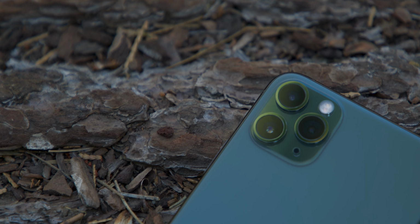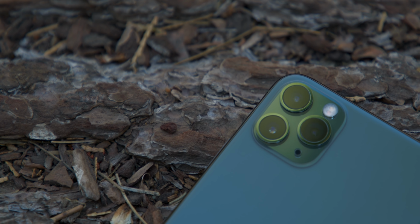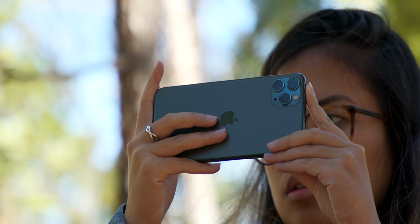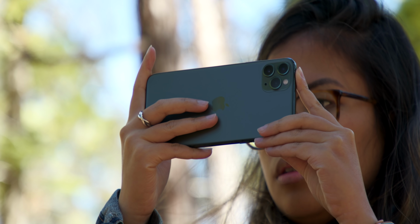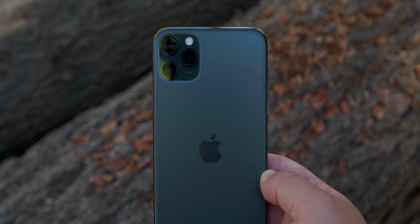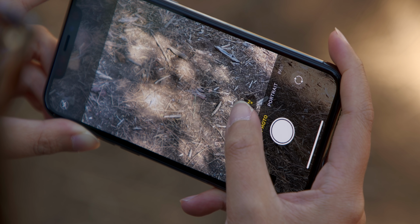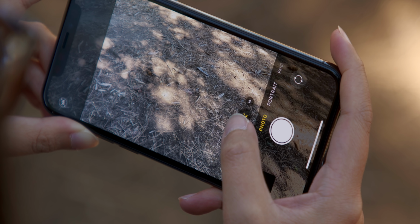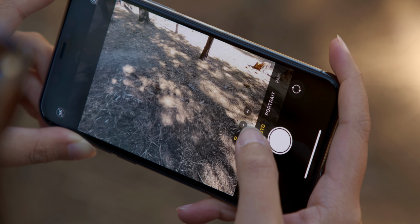So the cameras are really the big story here, especially for me. Having a great camera on a phone that you can take with you everywhere is important. You want to be able to get the best quality. And this year, Apple really stepped up their game. You have those 3 lenses. You have the telephoto, you have the normal as before, and now you have a new ultra wide.